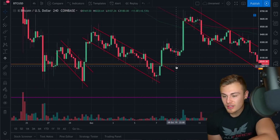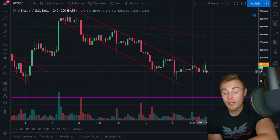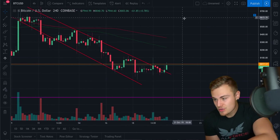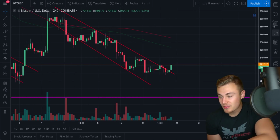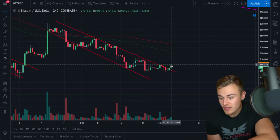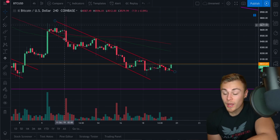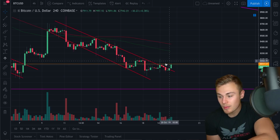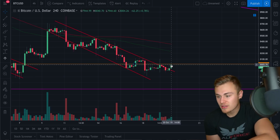If we manage to close a daily candle above, we could be seeing a pretty big breakout to the upside, and then eventually climbing back down. So this is pretty much the key point right now where we have to pay close attention. If we can close today's candle above the downtrend, and not wick above it, we close the candle above here, we should be in for a pretty big run to the upside.